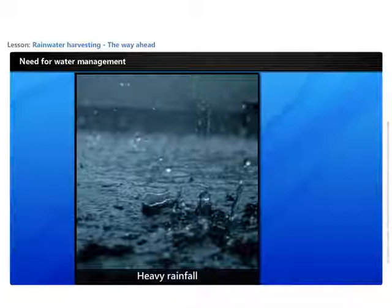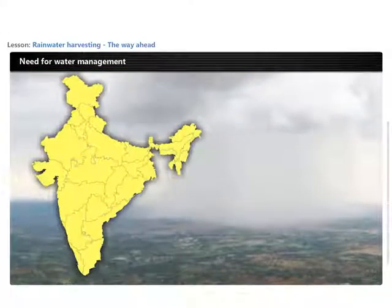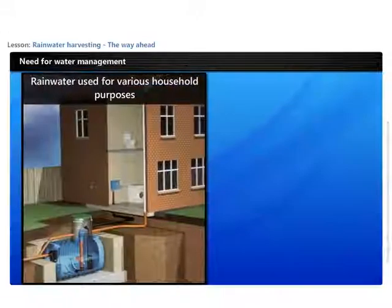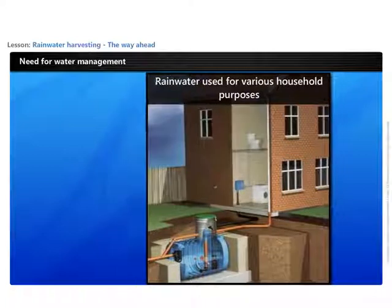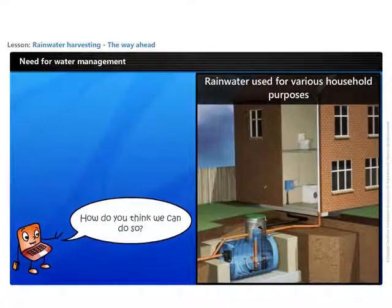Most of the water that we get as rainfall flows as runoff in the cities due to concrete surface. India is currently blessed with abundant rainfall. The rainwater can be used for various household purposes as well as recharging the groundwater table. How do you think we can do so?